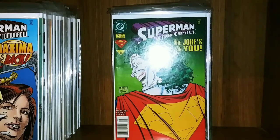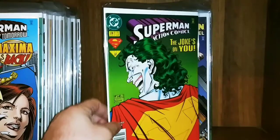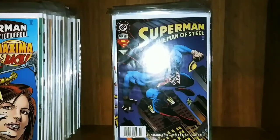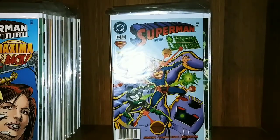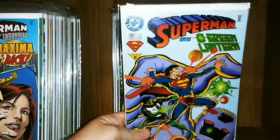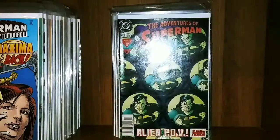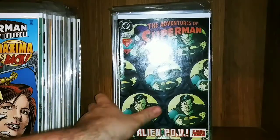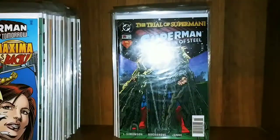Awesome, awesome Joker cover here in Action Comics 714. Got Man of Steel 49. Got Superman issue 105 crossing over with Kyle Rayner, Green Lantern. Got Adventures 528. Here's the start of another cool storyline.